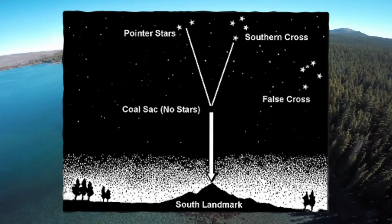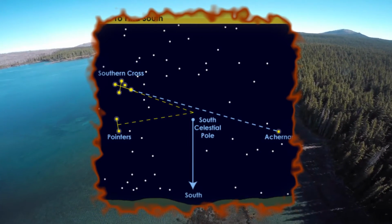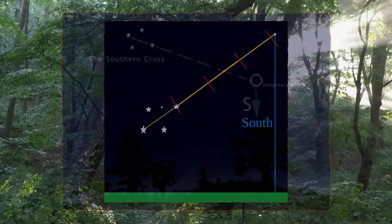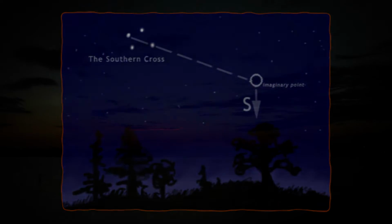Follow the imaginary line down from the 2 stars 5 times the distance between them. It can help to make 2 marks on a piece of paper or a piece of wood, the same distance that the 2 cross stars appear to be from one another relative to you. Then make another mark that is 5 times the length of this.